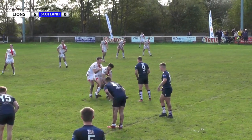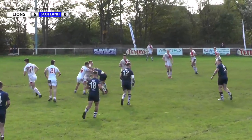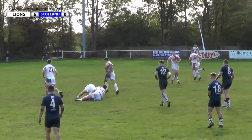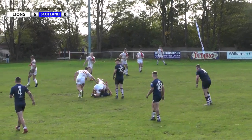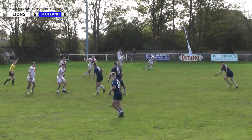holding strong. Here's Punton, he's been lively for the Scots, picked up out of dummy half this time by May, darts for the middle, gains about 10 metres. Last tackle has been reached. Our referee Denton Arnold raises his arm aloft.